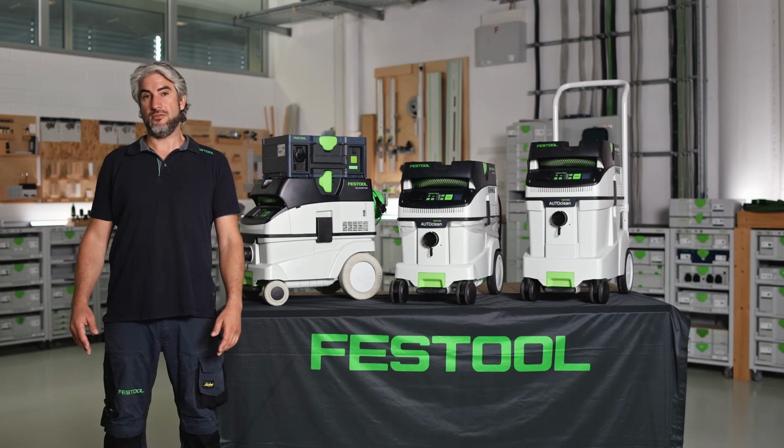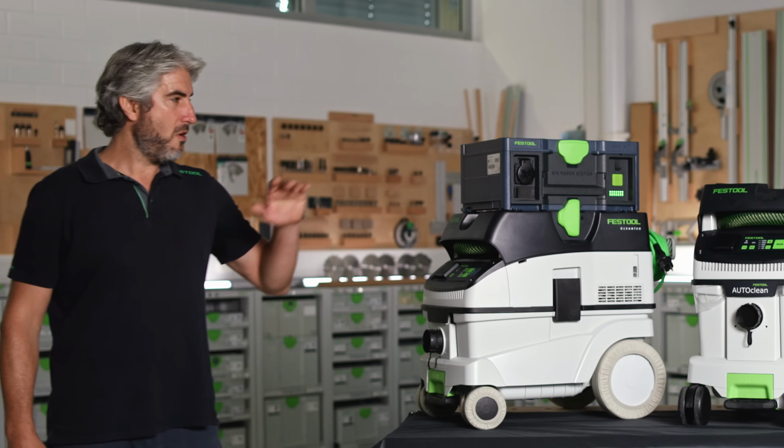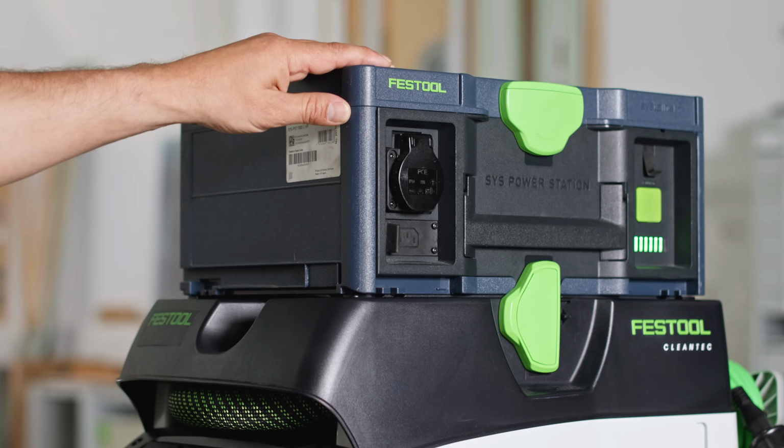All in all, our CT 26, 36 and 48 will be significantly upgraded with completely new features, optimized features and new accessory solutions. And the Sys Power Station is the perfect combination for our dust extractors.